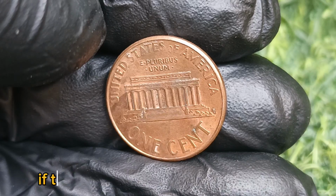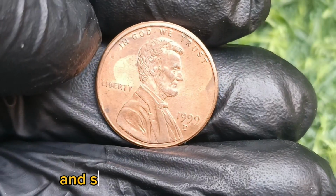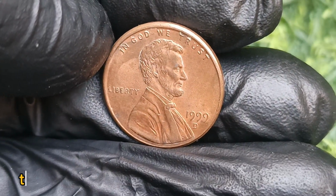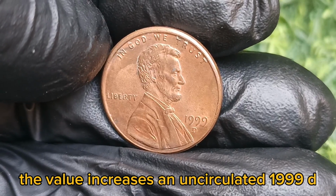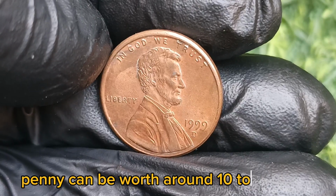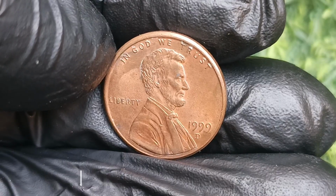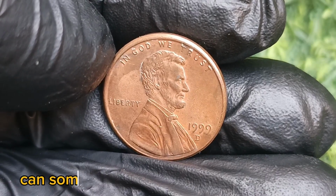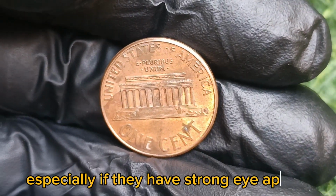If the coin is in uncirculated condition, meaning it shows no wear and still has original mint luster, the value increases. An uncirculated 1999 D penny can be worth around 10 to 30 cents. Coins graded by professional grading services in higher mint state levels can sometimes sell for $1 to $3, especially if they have strong eye appeal.